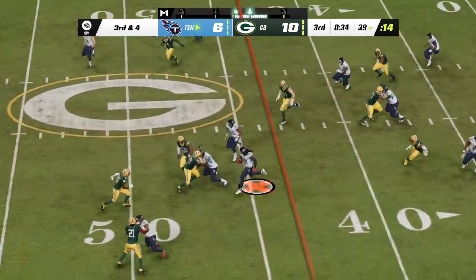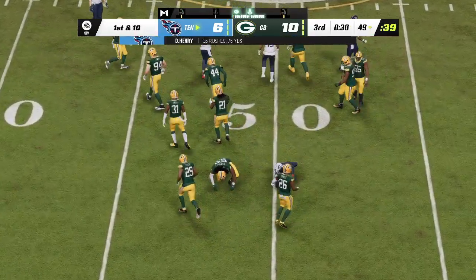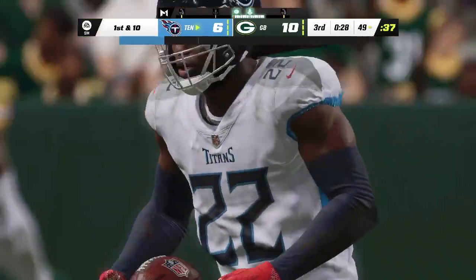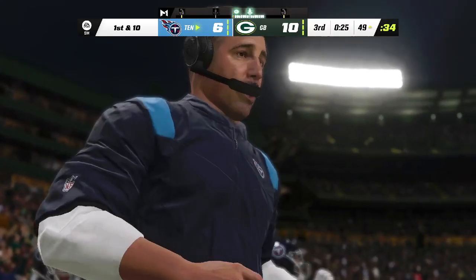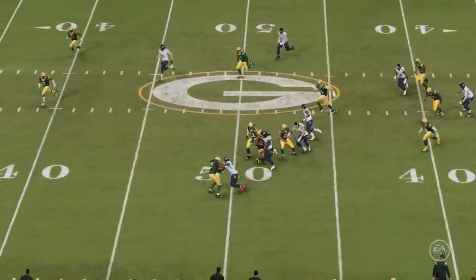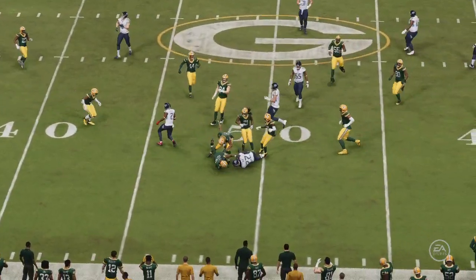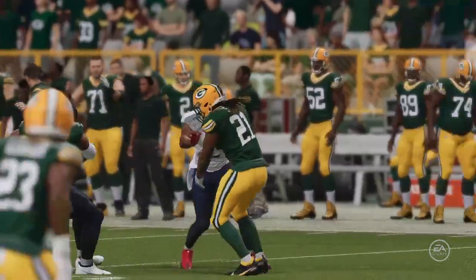Draw play. This is Henry. And he'll be taken down, but not before he gets into enemy territory. First down, Titans, gain of 12. And that's the big fella's MO right there. Running through tackles, keeping the sticks moving forward. This defense, if you don't bring 11 guys to the ball to try and get him on the ground, he's going to keep making runs like that. I feel the press box shaking every time he touches the rock.